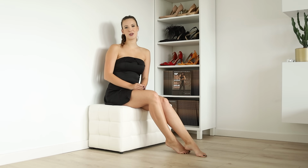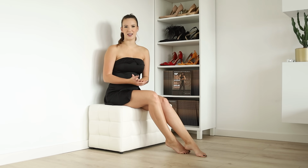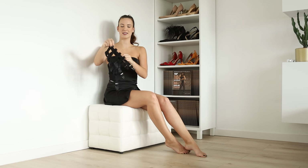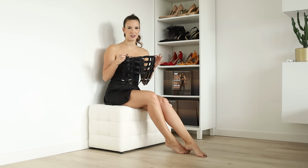So for today's video, I've got something really special. I've got the package from the company called Tulle Stockings, and today I will show you what they got in their store. So let's start with this beautiful garter belt. It looks like this, and I will wear it with every stockings today.